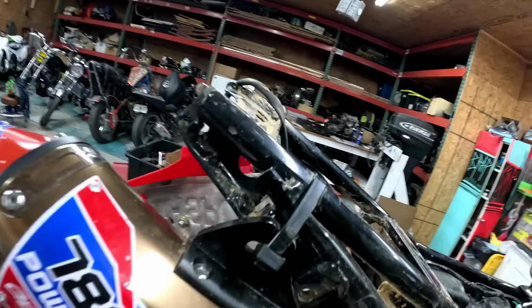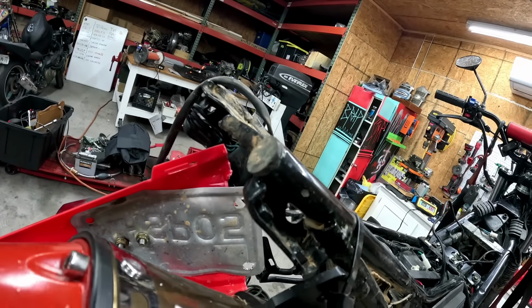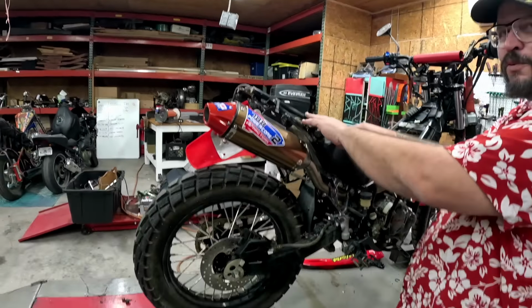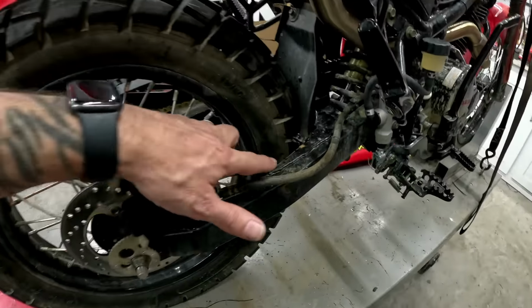The end of the pipe, instead of being cut out or notched, they just squish it down there. Just squish it on there. It makes me very confident in the rigidity of the rest of these. Holy cow.